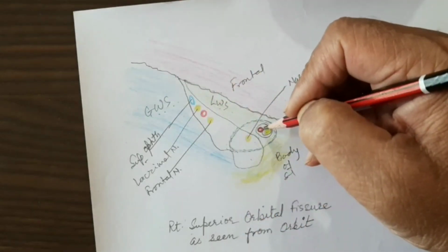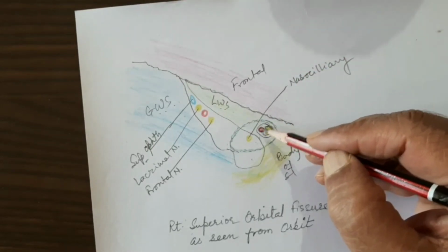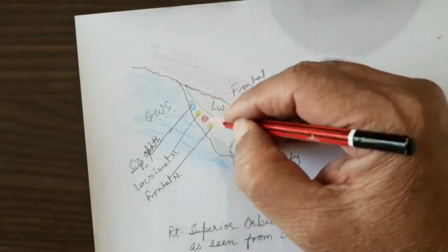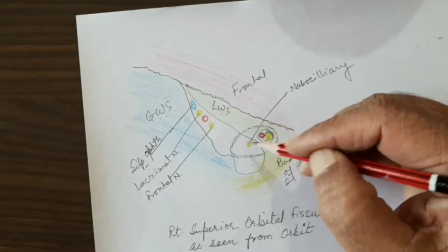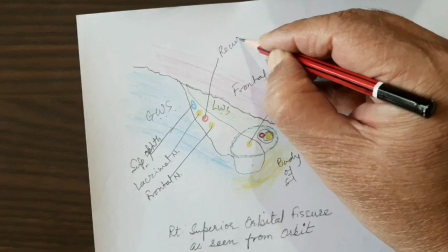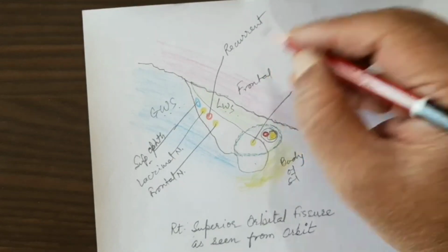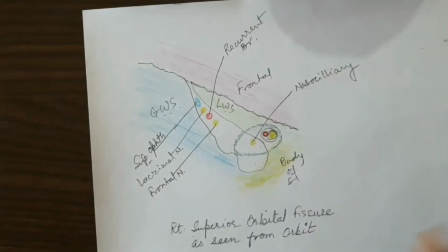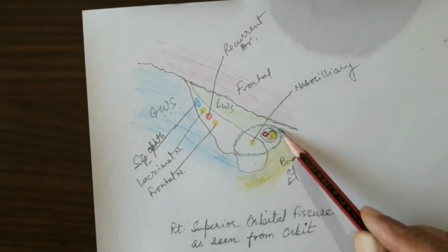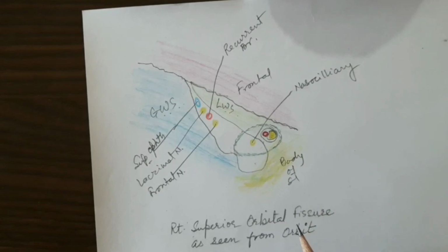That means the ophthalmic artery is here, at the orbital foramina at the apex, and this gives a branch which goes back. Sorry, I have drawn it a little wider than the ophthalmic artery; it is very narrow. This is the recurrent branch, which after coming to the orbit will go back to the middle cranial fossa. The ophthalmic artery is located here in the optic canal, which is at the apex of the orbit.